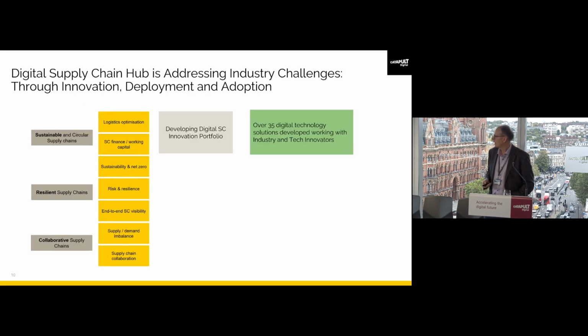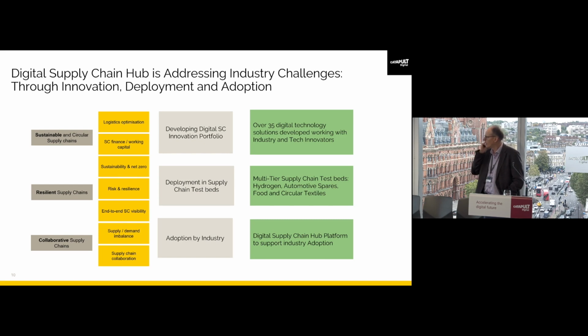So what are we doing? As you know, we're doing 3 things in the Digital Supply Chain Innovation Hub. We're, first of all, working with organisations to drive innovation. We've got some 35 digital projects that we're working on. A number of those you'll hear about today, and there really is an interesting array of things that we're doing for organisations in the digital space.